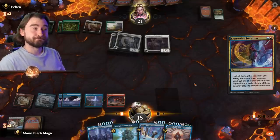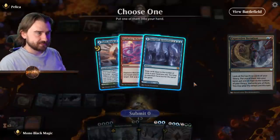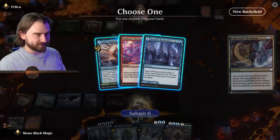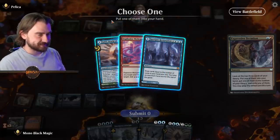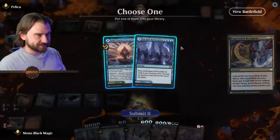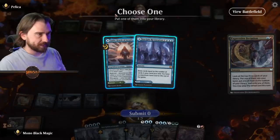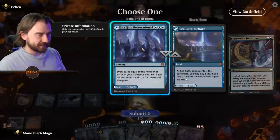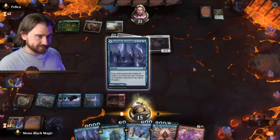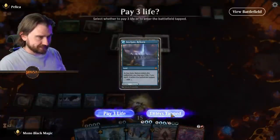Expressive iteration. Look at the top three cards. Ooh. I don't want any of these cards. Okay, one into the hand, you say. Frack. Okay, we take that card. That's a decent card. Let's see. One in the bottom of your library. That would be Jadzi. And exile this, because we should be able to play this as a land, right? Yes. And tapped.